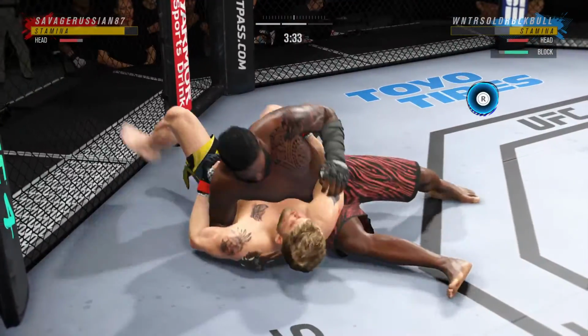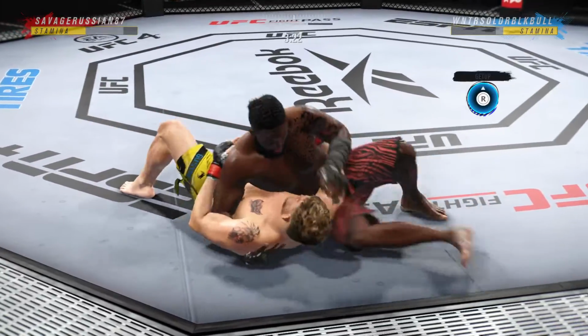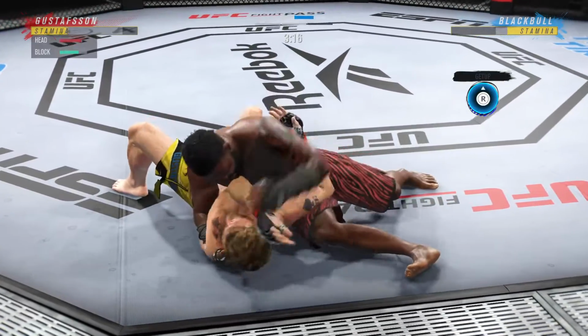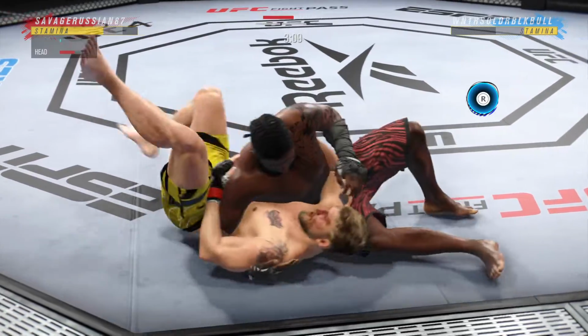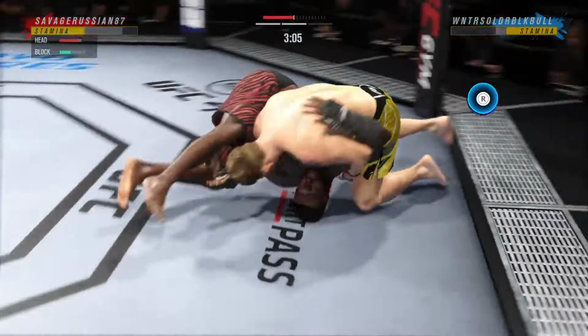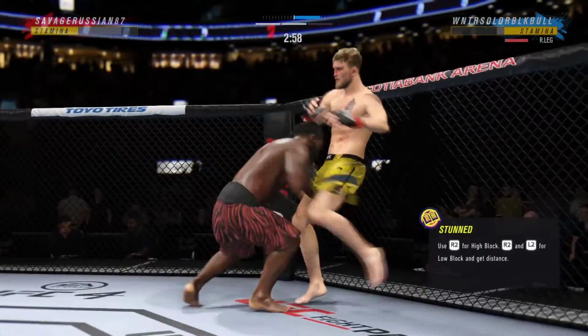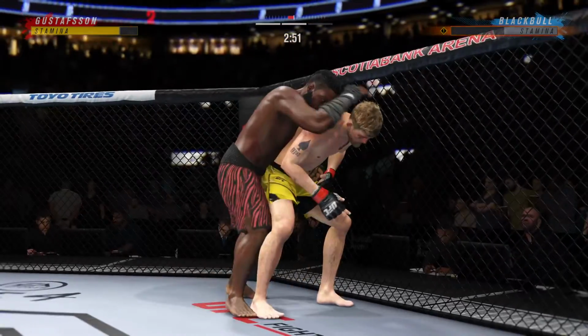Transition to the judo throw right into side control. He's in side control. He's got a ton of options. Working out of side control here. His opponent trying to control posture, but you got to be careful here. Oh, John, that was so nice. What a beautiful takedown.